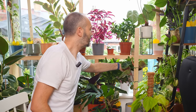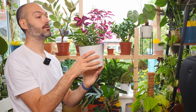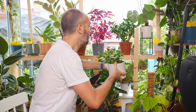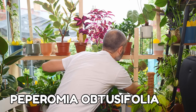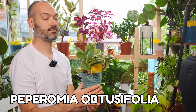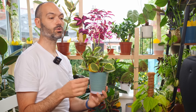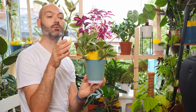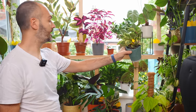I've got another jade plant here. I've got a bushy jade plant. Looks like there's three individual plants in this pot. And then next to that, I have a Peperomia obtusifolia variegated. So this is a really easygoing plant. One of the easiest peperomias you can buy, I think. Just sits there and does its thing. Quite forgiving with regards to watering, underwatering and overwatering. And it's got these little weird flowers that always poke out the top. So it's quite an interesting plant. I do like the variegation on the leaves.